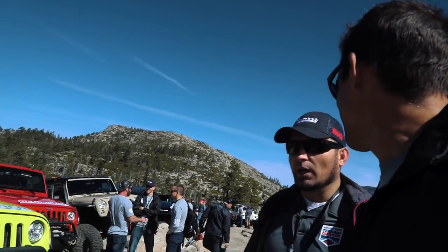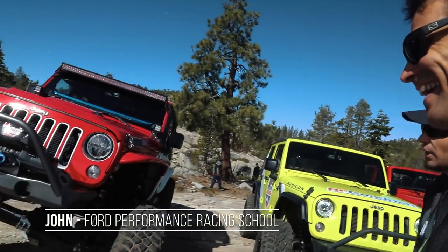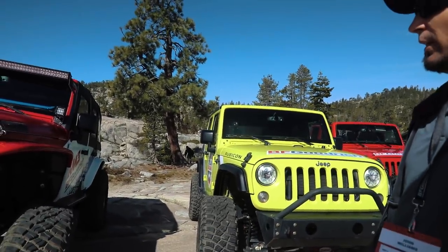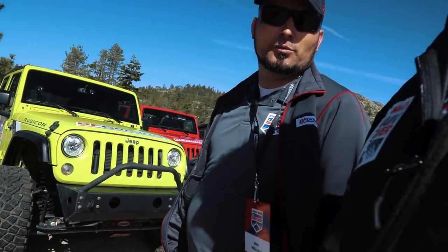John, tell us about your Jeep. Come on, you know this is not my Jeep. This is BFGoodrich's nice Jeep. So this started out as one of BFG's first Jeeps that they owned and had in their fleet, nicknamed Ruby. Well, I kind of took it maybe a little overboard.